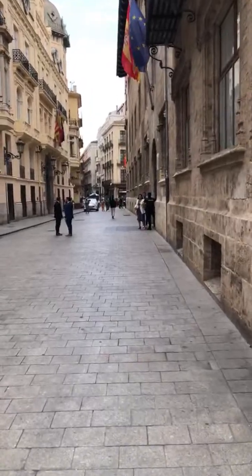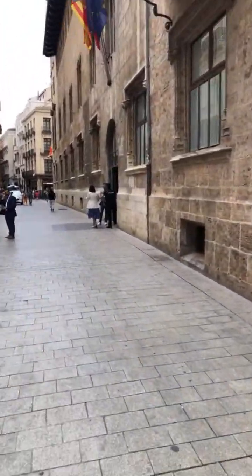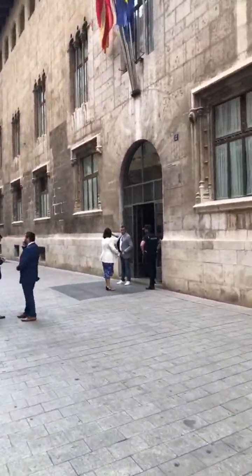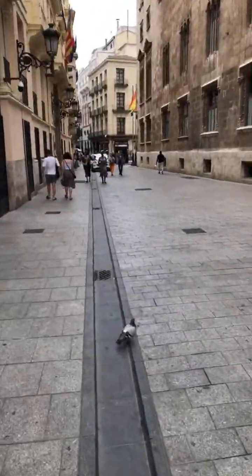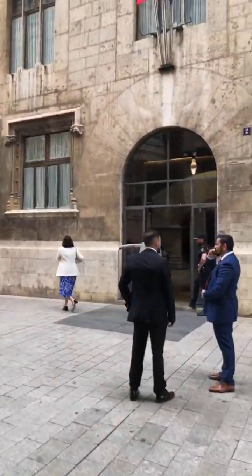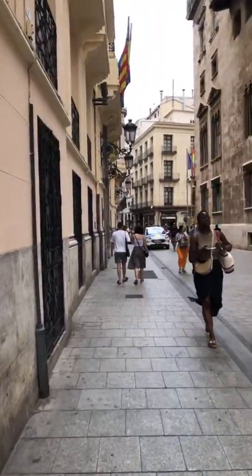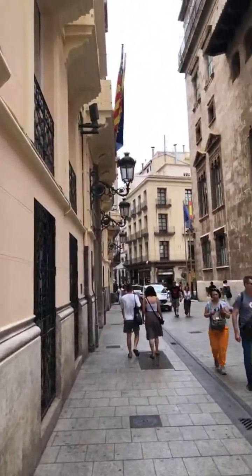So this bit's quiet. Now this building, I'm not sure what it is, but they always have police or security guards outside. I think it's some sort of governmental building. It's definitely, I think it's a governmental building, that one.